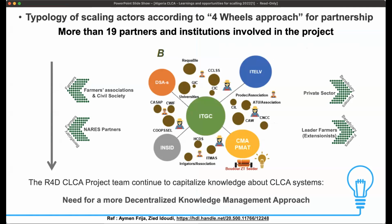This is an illustration prepared by our ICARDA colleagues representing all the stakeholders involved in this project. We have around 19 partners working with us from different institutions. And in this sense, we have adopted the proposed technologies, and we are basing ourselves in knowledge exchange in order to capitalize this knowledge. We focus on agriculture, conservation agriculture, and the adoption of new technologies.